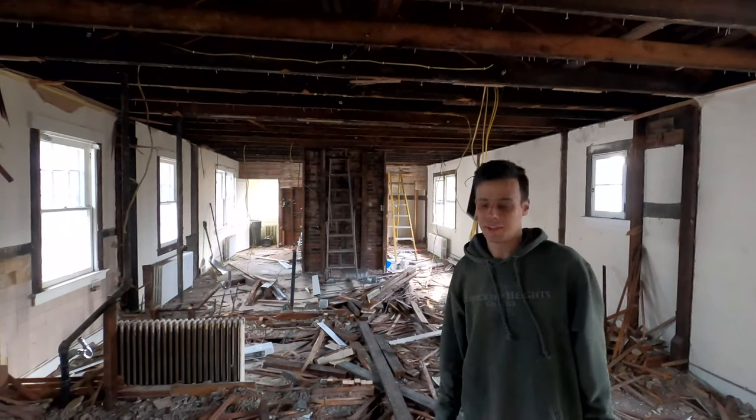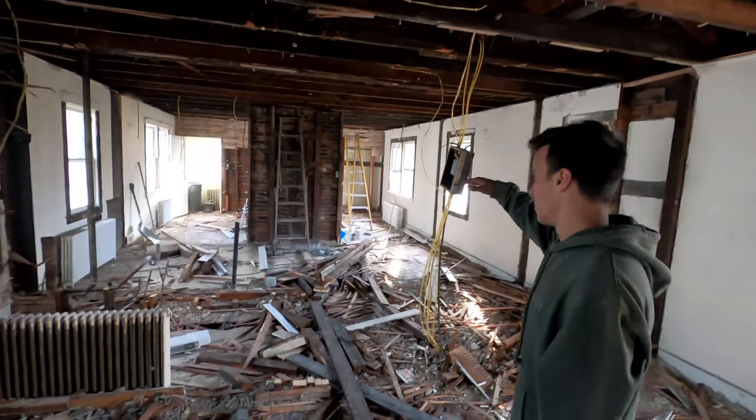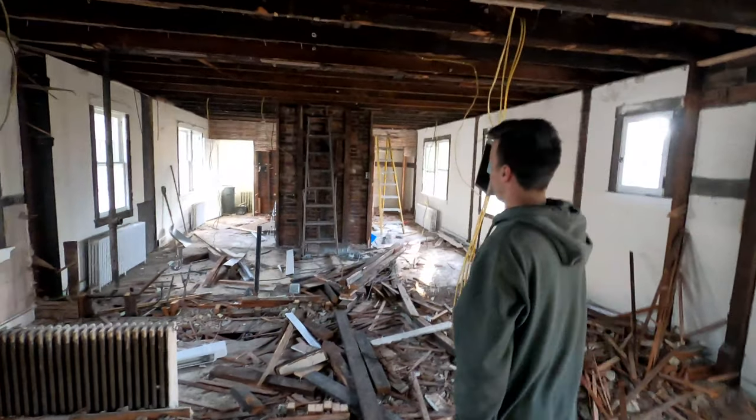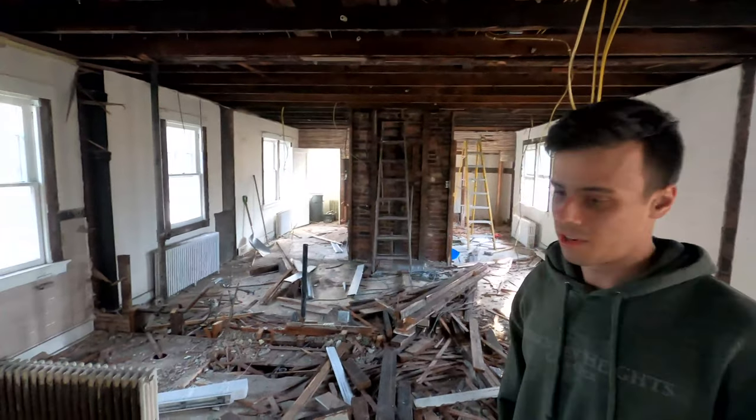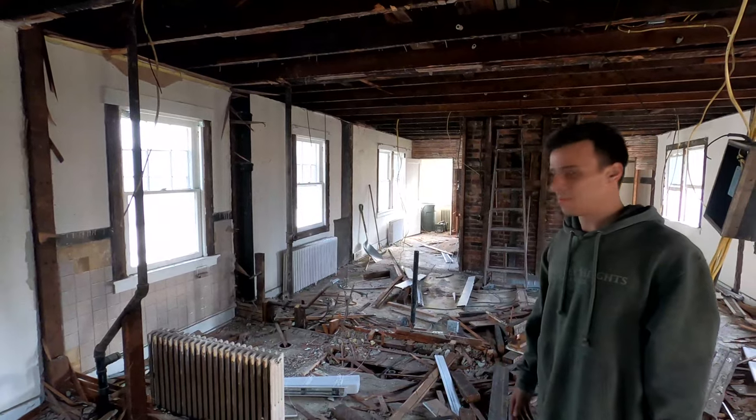Day three of demo. We got all of our walls knocked down. The only thing we have left really to do is knock down the chimney and finish the staircase. And we got a big mess just because our dumpster's tapped out, but we got a new one coming tomorrow. And then we're gonna clean all this up and keep on going.